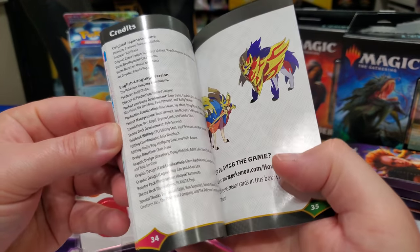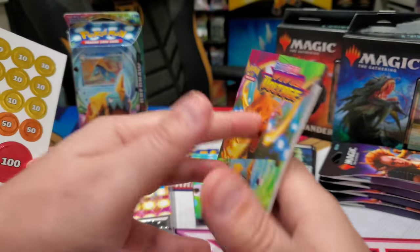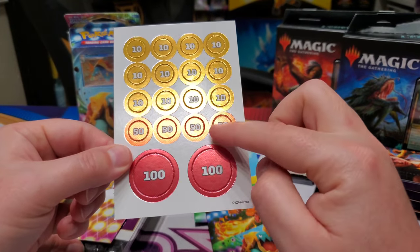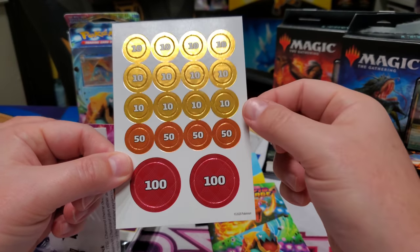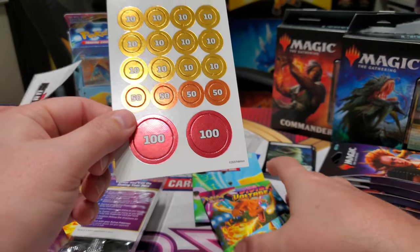We're going to keep everything in mind. And then they give credit to all the people. That's very nice of them. I wonder if Magic does that. They made these foil now. They used to be just cheap little cardboard, and they're still cheap little cardboard, but at least they're foily now. They look a little less cheap.